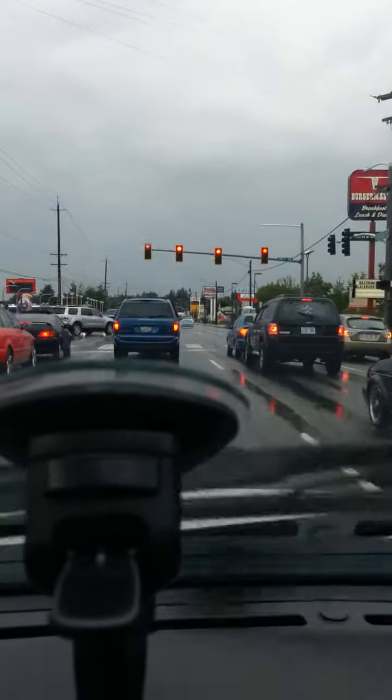I'm actually impressed that this little Subaru did not get swallowed up by one of the patches of water that I drove through, because it looked like it was most of the way up my bumper. But good little Subaru didn't stall out. So I'm going to pause this.